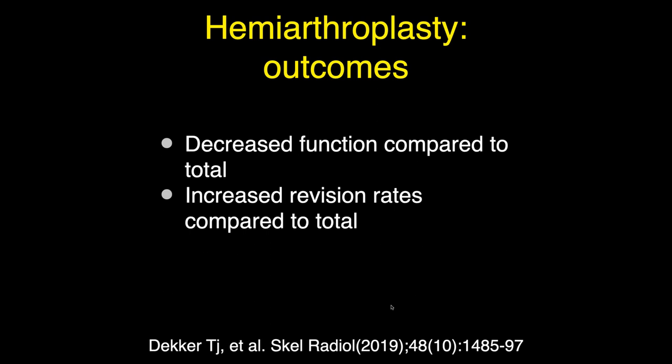Okay. Right. So when you go back and look at rates, one of the reasons why I think we don't see a lot of hemiarthroplasties is that the outcomes aren't really as good as total arthroplasties.